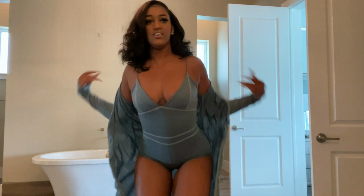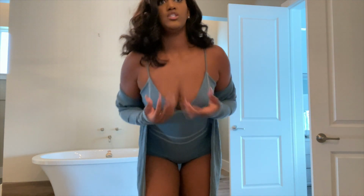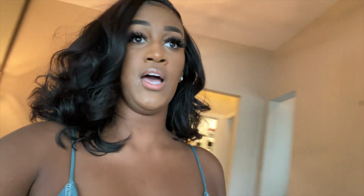All right, you guys, so here is the second fit. I think I like this one with the hairstyle. It's just so short, if that makes sense. It makes me feel like I got on panties. But I kinda like this one better. So I'm trying to get some pictures with this one. So yeah, I'm about to get into it.